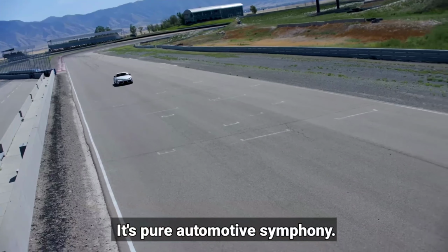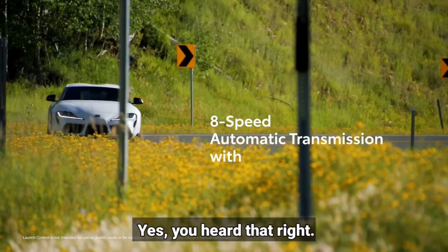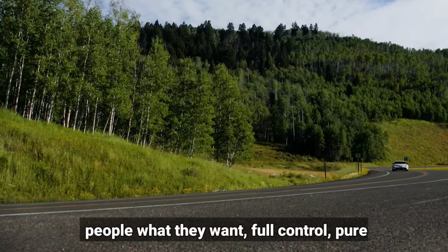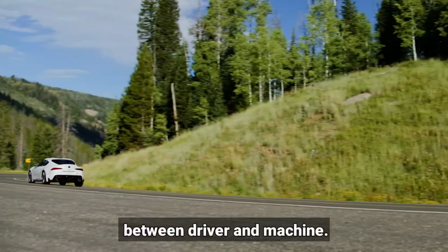While the automatic is incredibly capable and lightning fast with its shifts, the big news that really got the purists cheering for joy is the continued availability and, dare I say, refinement of the manual transmission. Yes, you heard that right. In an age where manual gearboxes are becoming an endangered species, Toyota is giving the people what they want: full control, pure engagement, and that undeniable connection between driver and machine.